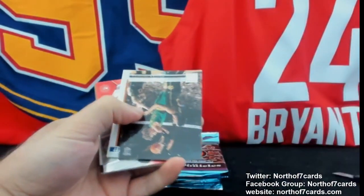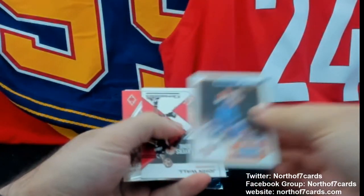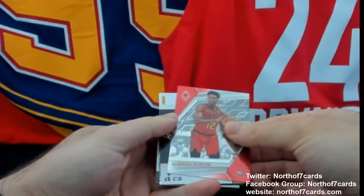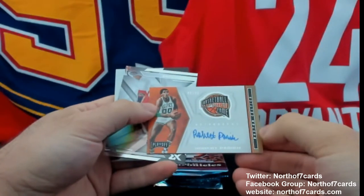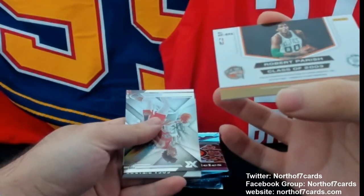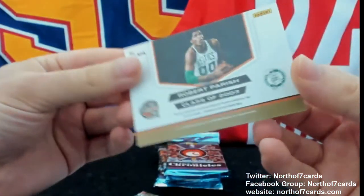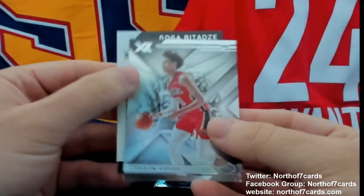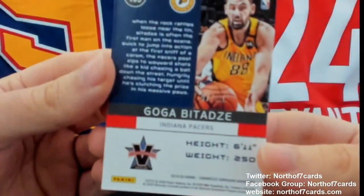We have a Tyler Herro, a Romeo Langford, RJ Barrett rookie, and out of 149, John Wall. We have a DeAndre Hunter, and we have an out of 99 Robert Parish, Basketball Hall of Fame autograph, class of 2003. That's one of the autographs. Next we have Jackson Hayes, a Goga, and that is numbered out of 99, you can see.